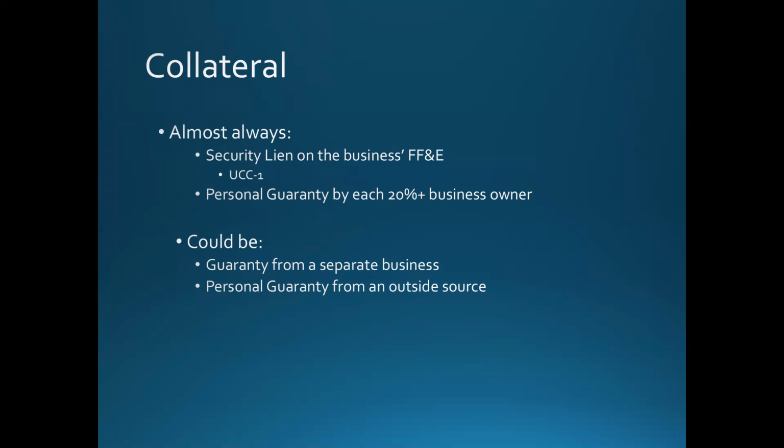Something that can mitigate the need for collateral is a personal guarantee. Every owner of the business that has 20% or more ownership will be a personal guarantor. But there also could be a guarantor from an outside source.